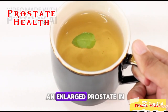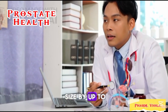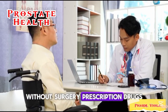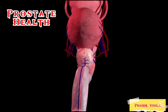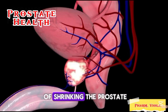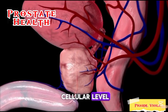This herb will shrink an enlarged prostate in just 2 weeks. Imagine reducing your prostate size by up to 50% in just 2 weeks, without surgery, prescription drugs, or harmful side effects. Sounds unbelievable, right? But recent research has revealed that a powerful natural herb is capable of shrinking the prostate, improving urinary flow, and reducing inflammation at the cellular level.